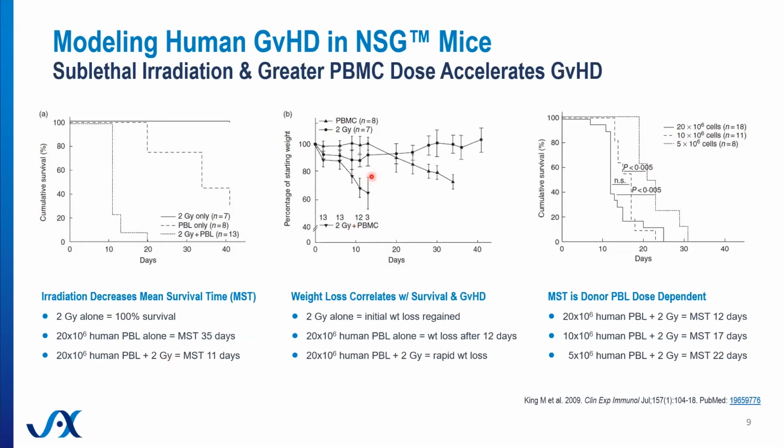And the loss of body weight very closely tracks with the development of graft versus host disease. So you can use that as a proxy to understand the health of the animal overall. So with high dose of cells and irradiation, they're going to develop GvHD very quickly. You leave out irradiation, it's going to take more time for engraftment, and then they'll slowly become ill over time. And then they'll drop a little bit of weight with radiation alone, but then they'll bounce back over time.